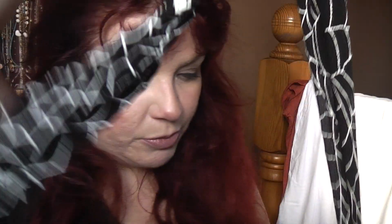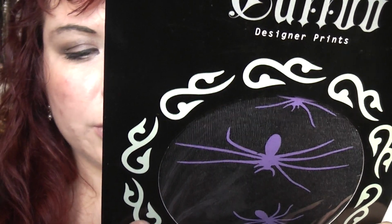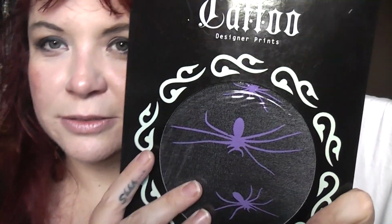So that was those ones, and they were £6.99 for that pair there. Just going to pop them back in the packaging so that I don't have any accidents. The next ones are called Tattoo Designer Prints. These ones were £5, and they are black with spiders on them.